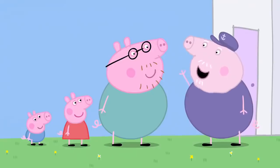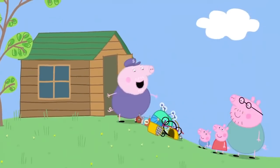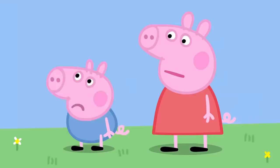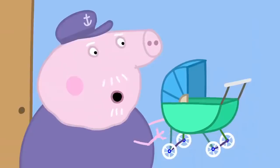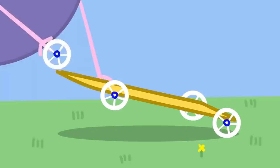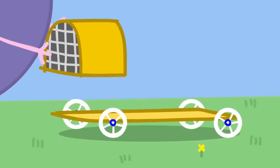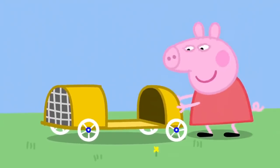I'll make a racing car for George. This is Grandpa Pig's shed, where he makes things. What have we got here? Ah, an old pram. No, George isn't a baby, Grandpa. We only need the pram's wheels, Peppa. Ooh. This bit can be the bonnet. And this can be the seat.